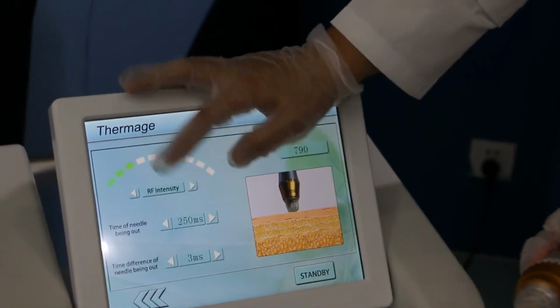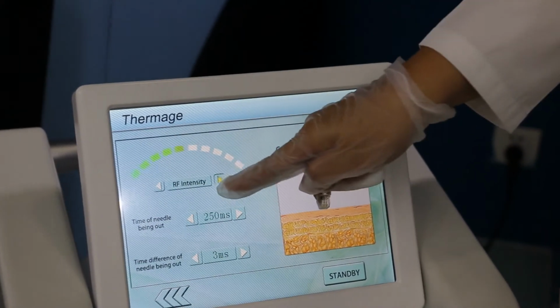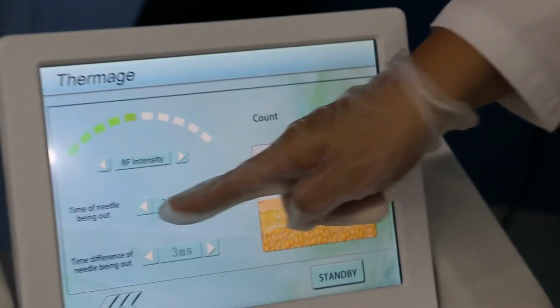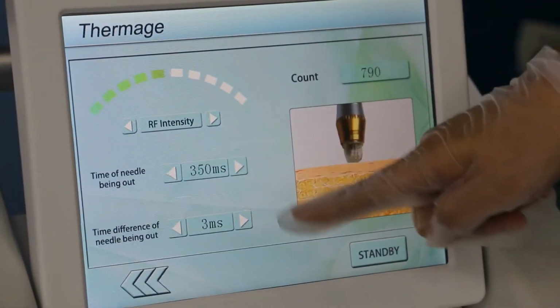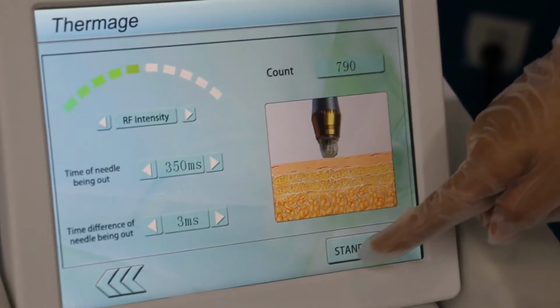And then we adjust the RF intensity to 5, 4 or 5. 5 is okay. Then time of needle being out, and needle difference is 3 milliseconds. We stand by.